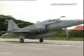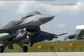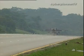Within 24 hours, Lim Chu Kang Road is back in service with no signs at all that it had been used as a runway.